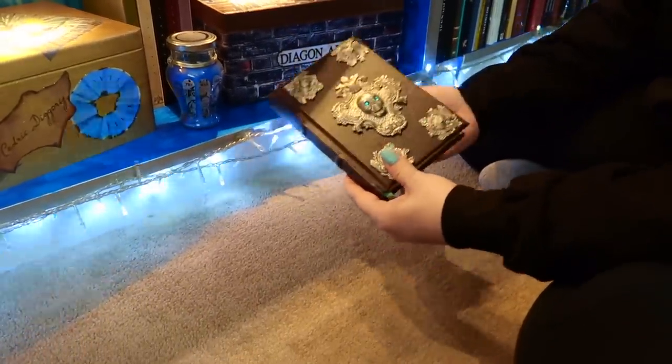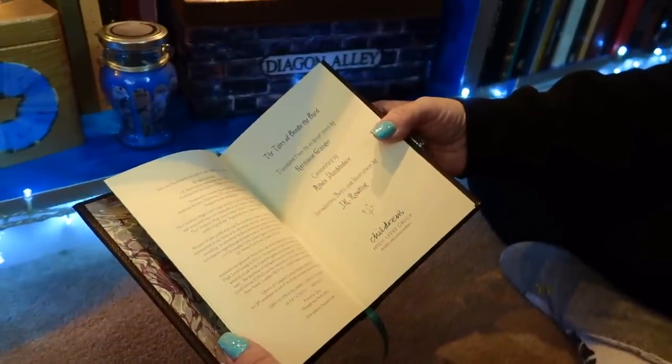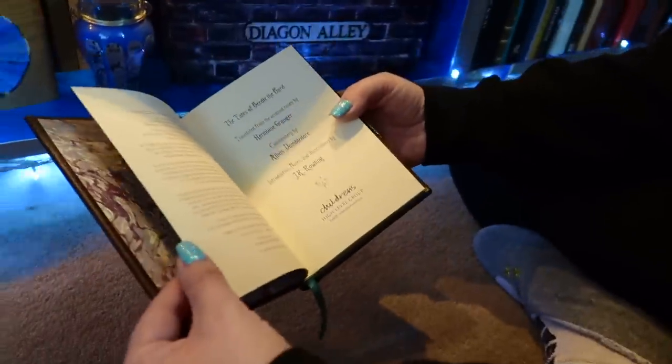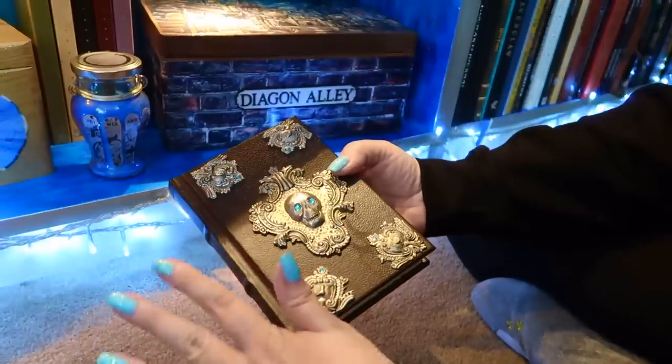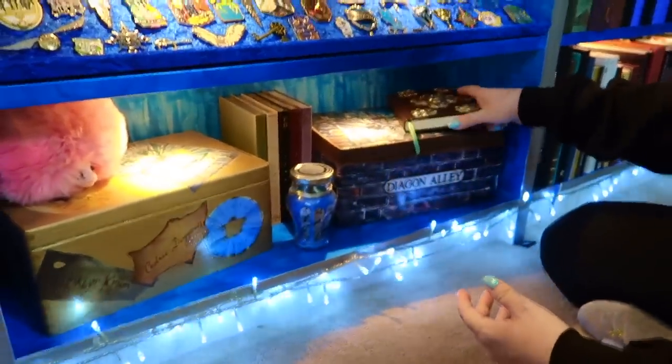This is the Beedle the Bard book that was released by Amazon, 2007 to 2008. That's crazy. This book is like 13 years old. So this is worth, including the box and the books and prints it comes with, between £300 and £500. So it's a beautiful book to keep, but I do need to put it away properly.